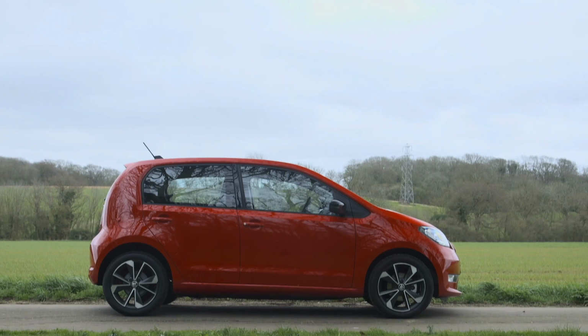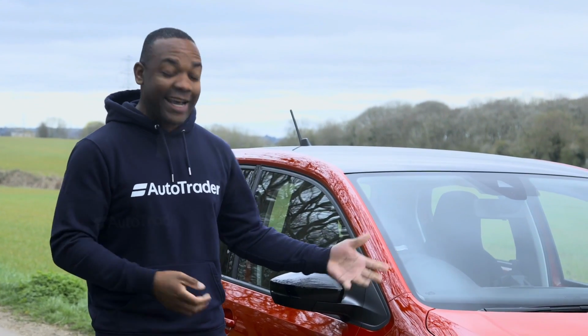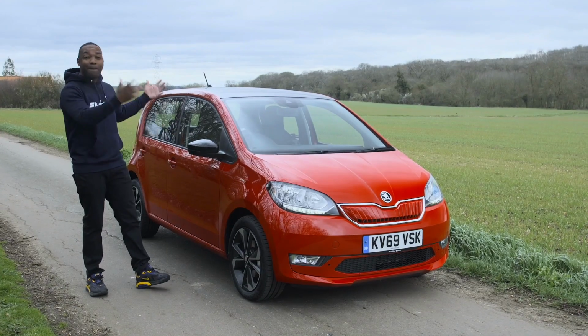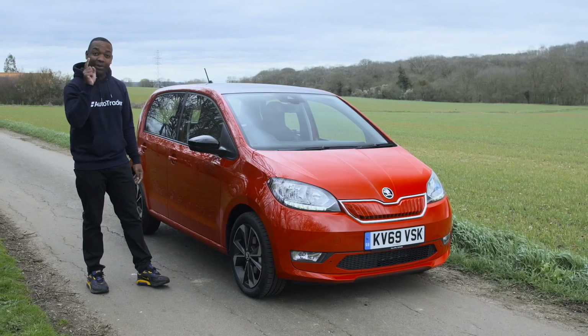The second thing is the general shape. It's not trying to be anything fancy like a sports car or a coupe or a crossover. It's literally just a box on wheels. And that's brilliant because boxes are the best shape for cars.